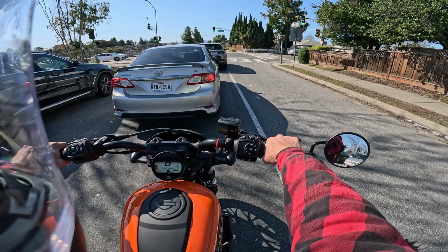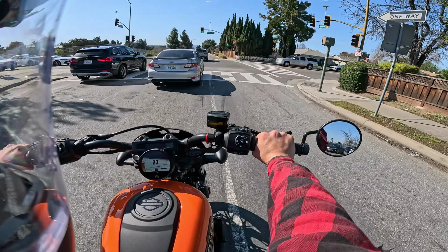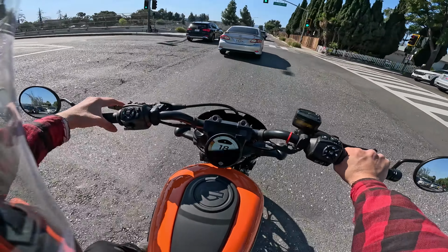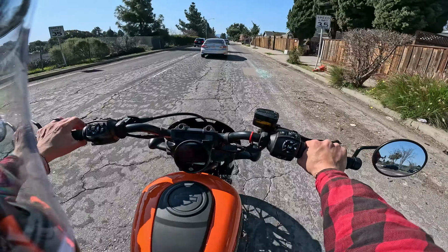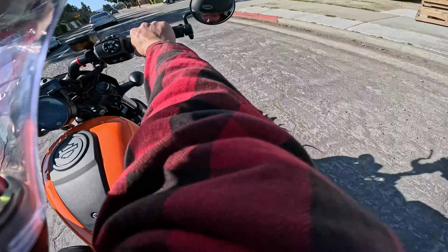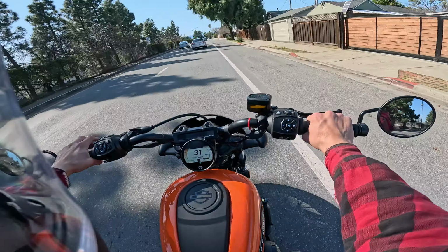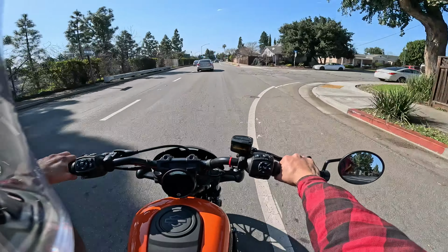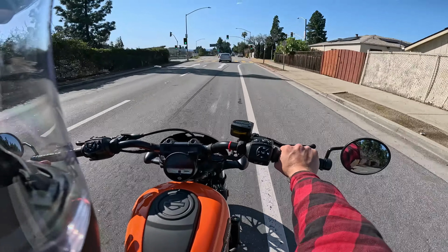I've already test ridden this a few times, and I wasn't fond of it in 2023. I like the styling of it. It really does look like a Sportster, but there's no fuel in this. This is your airbox on here, and then you have this little fake drum over here, this little air filter. I don't know. It is what it is, guys.